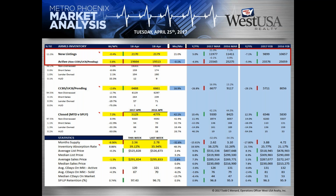Taking a look at the spreadsheet and how it all breaks down week over week, which is in the yellow. The blue shows the month over months and a little bit of year over year. Looking across the board, 2,170, as you can see, 2,179 last week. It's all pretty consistent. Again, March, we did about 12,000 units, and February was 9,900 units. So again, the market's heating up. We are taking more inventory, taking more listings, but we're just eating it up faster.